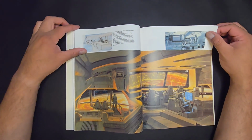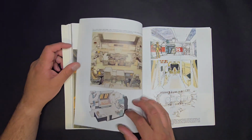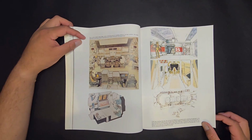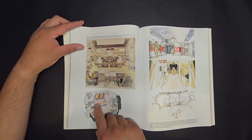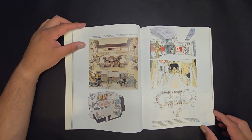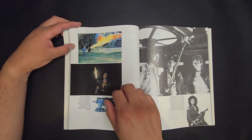This is Ripley, Ellen Ripley. Everybody's waking up after the long journey in space. And more interior design. The medical bay. Making the analysis of what the alien is ingesting in Kane. Quite cool. So cool. That's awesome.